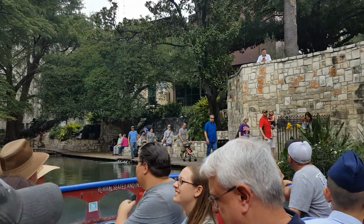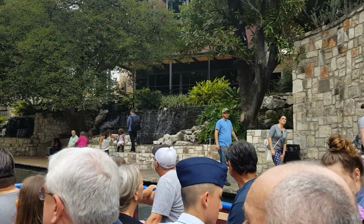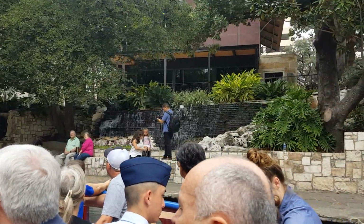Now to the front right, the Briscoe Western Art Museum. All right, this is where we have Santa Anna's sword and Pancho Villa's saddle on display.